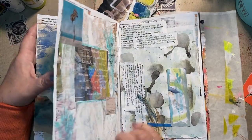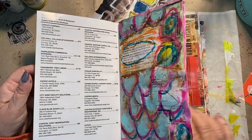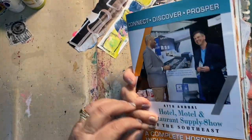Famous archaeologists, women ahead of their times, Big Sur, and mermaid. There's our scales. I'm loving this. Loving this. Loving this. Having the time of my life.